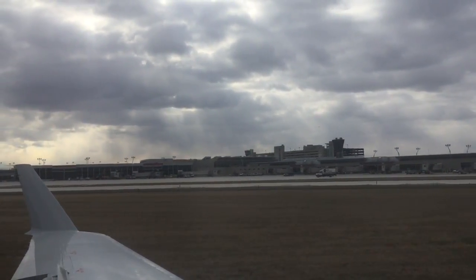So we waited in Philadelphia for a while and then caught a plane for California. And after about 5 or 6 hours, we came in and landed in California there at LAX.